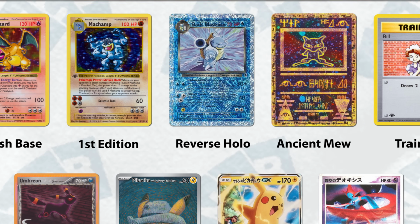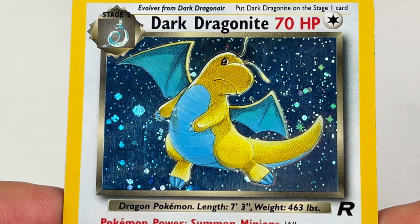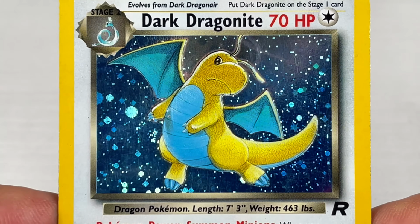This is a holo Pokemon card. Some people call it a foil, hologram, holographic, or holofoil. The card has a very thin layer of aluminum with beautiful patterns that capture light in a pleasurable way.